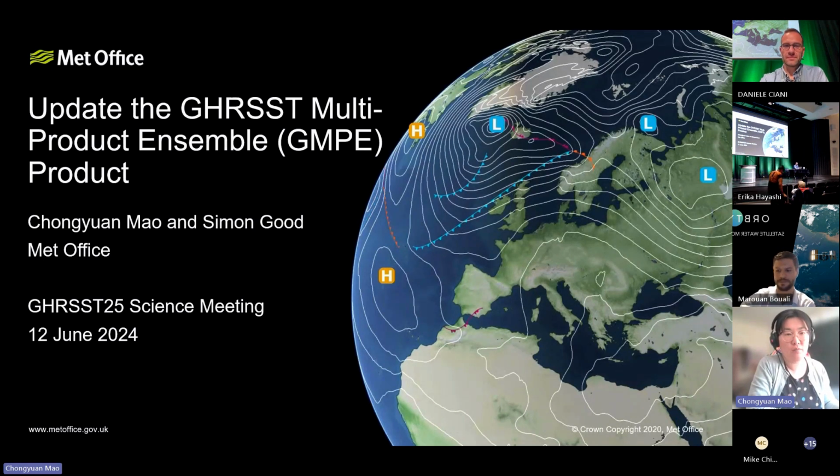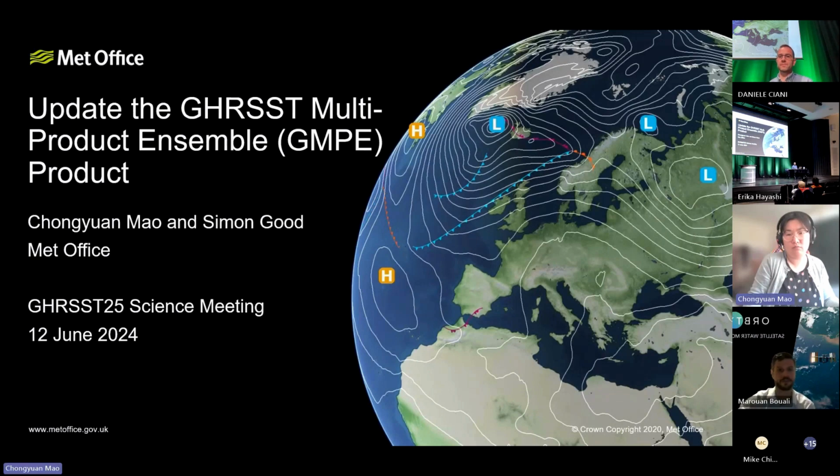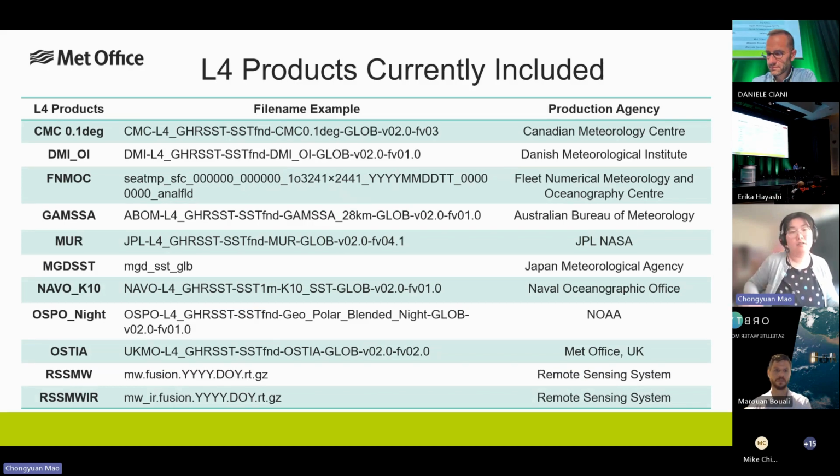So today I'm going to present to you the updates of the GRIS multi-product ensemble, which is also known as GMPE. So, a brief introduction of GMPE for those of you who might not know the product. It is a product that produces a median using participating L4 analyses. And we also provide validation of the matchups for the median as well as each of the L4 analyses in GMPE against Argo observations.